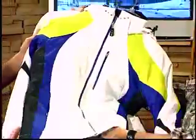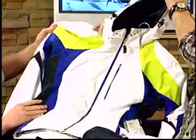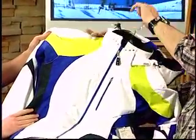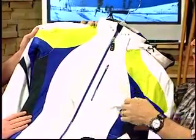Last but not least, I got two of them here. This is top of the line Obermeyer. Everything you could possibly want, from the hand panties down to the zip-off powder skirt. You've got waterproof zippers. You've got the technical hood. You've got a high-level insulation inside. This one retails for $300. Get it for $180.